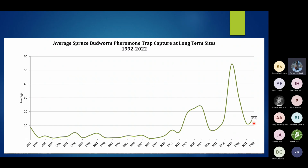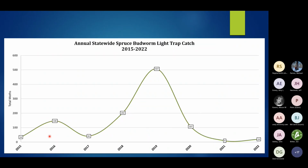So again, elevated over kind of the historical norm during the duration of this long-term monitoring program. But yeah, we're not in horrible shape.